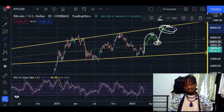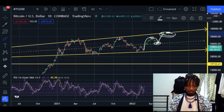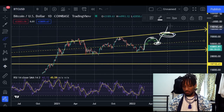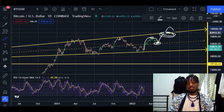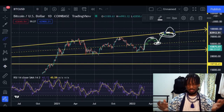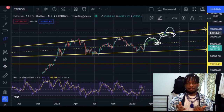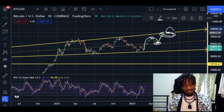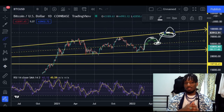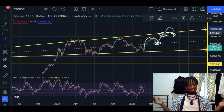Not out of the cards. Very possible that we might not even get rejected at this level. We might just break right above it and then hold it as support, because at that point in time people are going to be super bullish. I don't think that whales are going to sell at that level, because if you sell at 80k, you might miss 100k. You might as well sell at 100k. If you're going to sell at above 60k, you might sell at 100k or beyond. You're not going to sell it at 80 anyway.